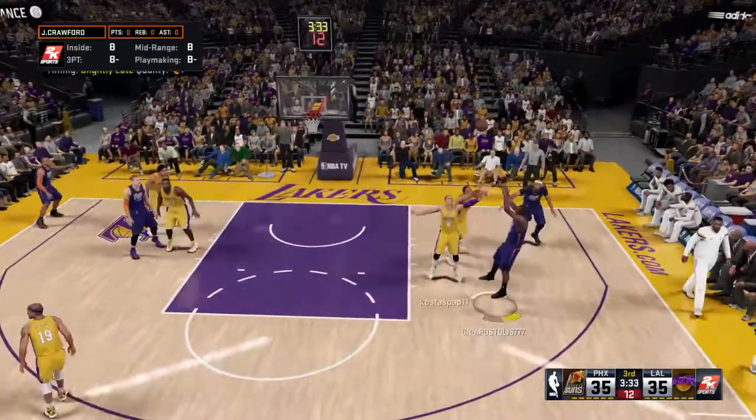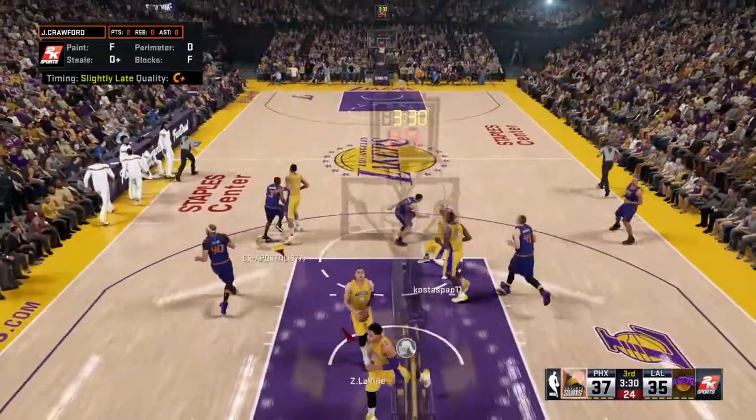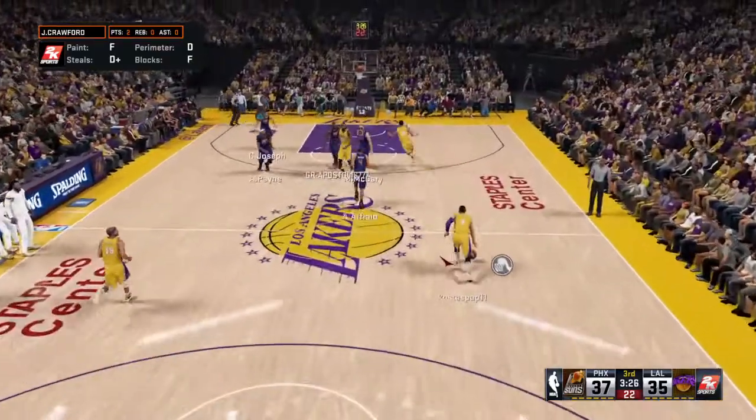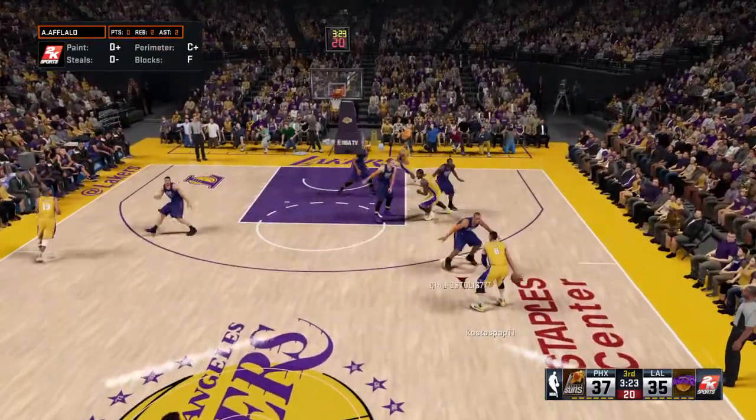Catching up on the changes for Phoenix. McGarry comes in for Brook Lopez. And Corey Joseph subbed in for Parker. Guys, you know, you're not going to hit that shot too often. That's high risk.